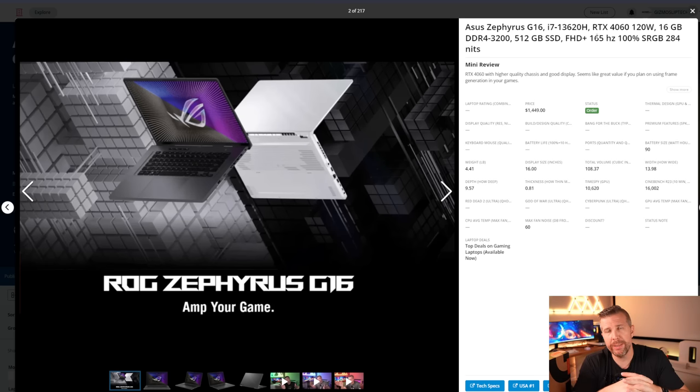But when you're dealing with lower VRAM, like in all of the RTX 4050, 4060, and 4070 laptop GPUs, you only have 8 gigs of VRAM, so you're going to run into VRAM limitations more quickly at QHD or 4K resolutions. So I like the Zephyrus G16 in terms of its performance and its bang for the buck. It's going to be really good.